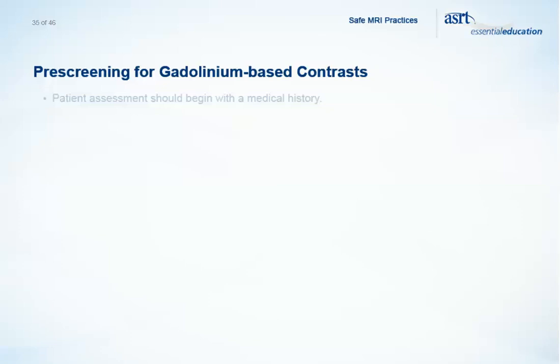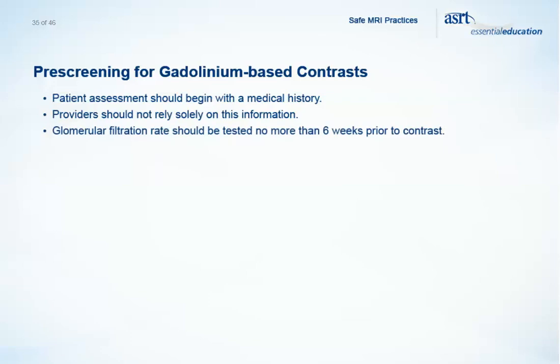New recommendations suggest patient assessment should begin with a medical history, but providers should not rely solely on this information. The patient's glomerular filtration rate also should be tested no more than 6 weeks prior to administering contrast. Technologists should follow their facility's guidelines regarding laboratory testing and contrast media administration.